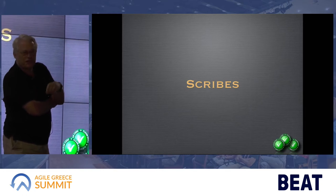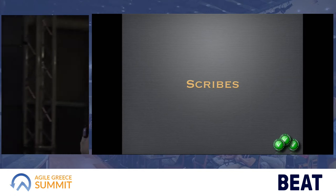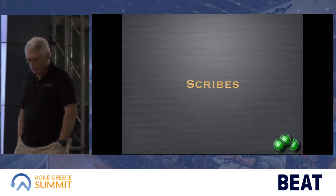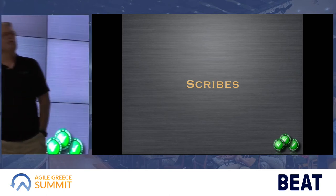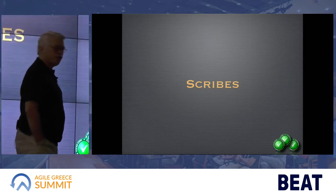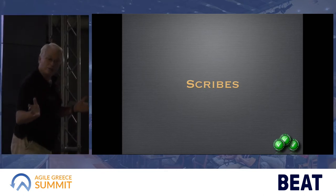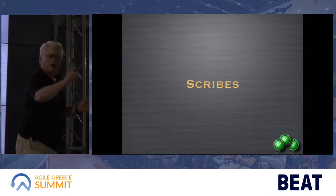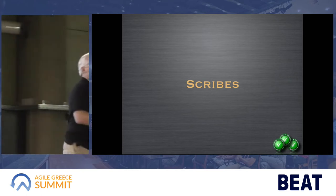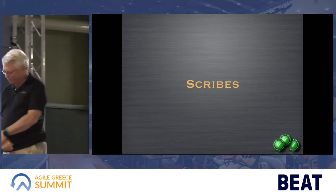Civilization could not function without them. And so they were able to make rules for themselves. For example, the scribes did not have to fight in wars. They could not be drafted. The scribes paid no taxes. I want to come back to this later. Scribes paying no taxes. Because we programmers are the modern day scribes.